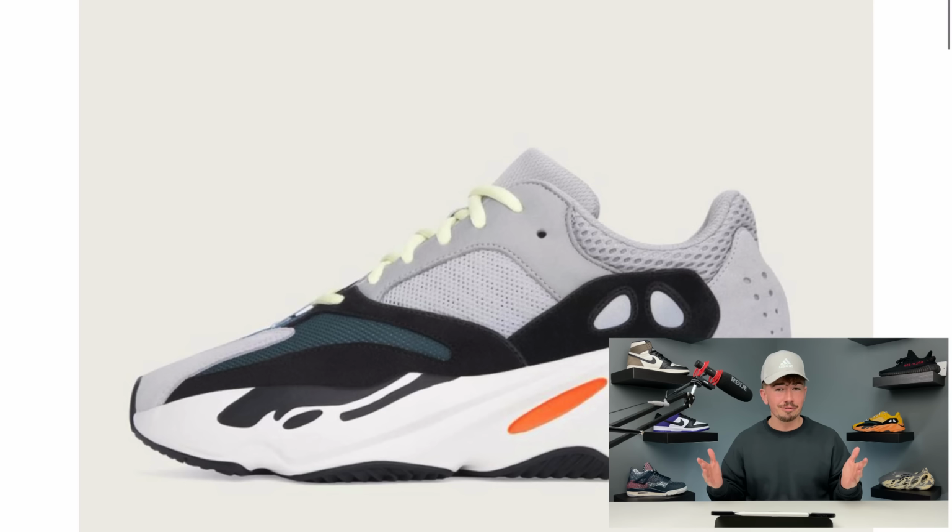Sticking with Yeezys, we've got some huge news, guys. Some huge, exciting, crazy good news for me personally. The Yeezy Wave Runner, it is restocking. That is right, the Yeezy Wave Runner. Now it has restocked quite a few times. I think these originally released back in 2017 and then they kind of popped up a couple different times, I think on like Adidas exclusive access on the app, etc.